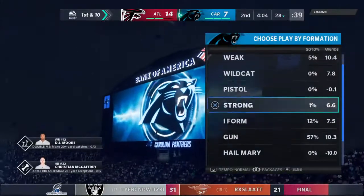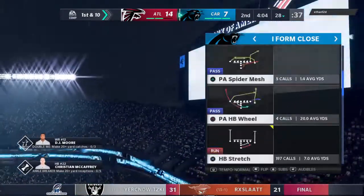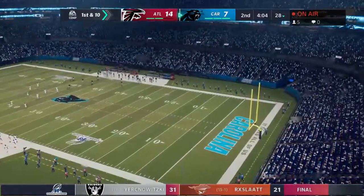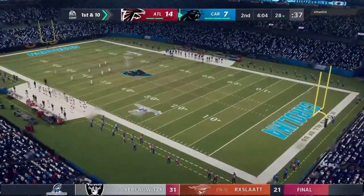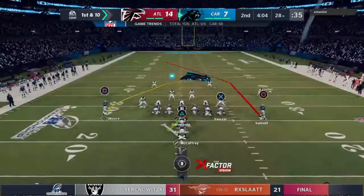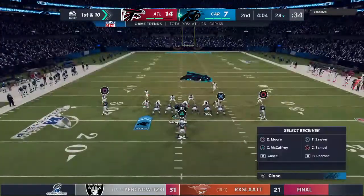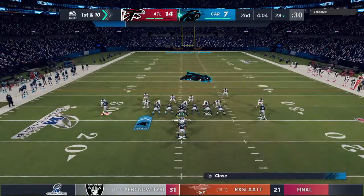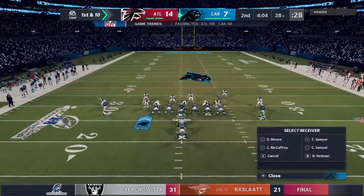The Panthers take over, first and 10 at their own 28-yard line. This Carolina offense at the line, ready to go. And following the pick six, they had decent field position in throwing that pick six. We'll see how they attack this drive.